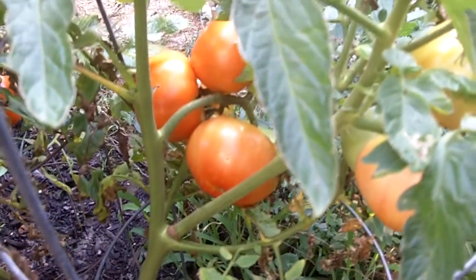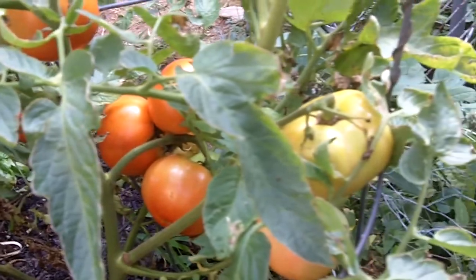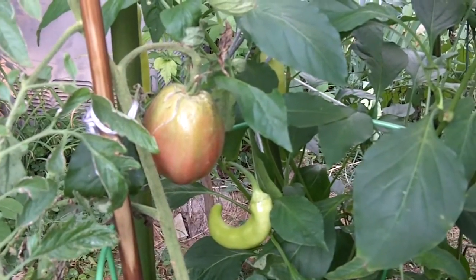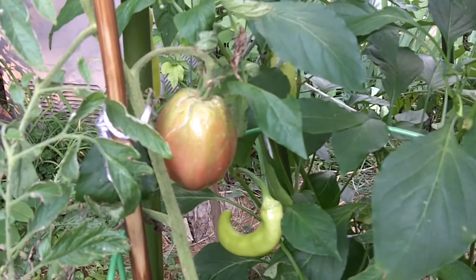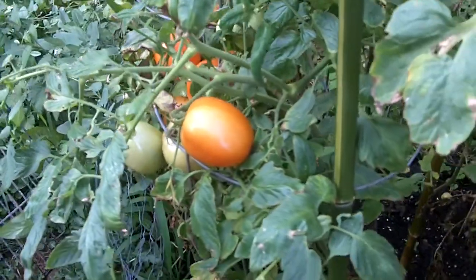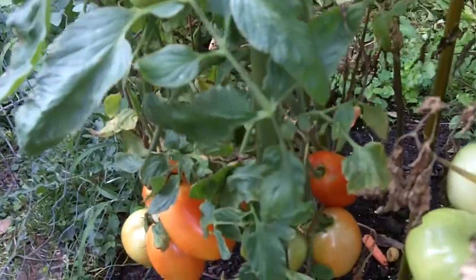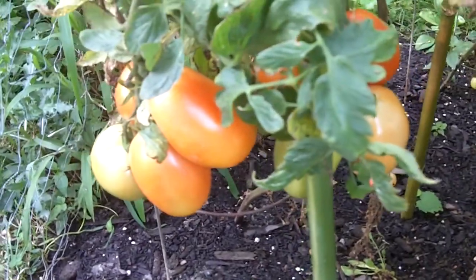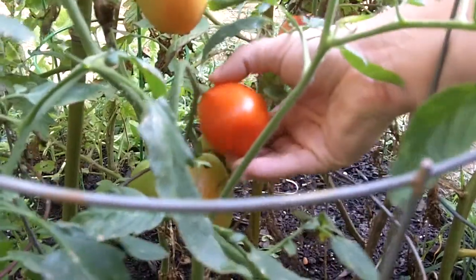These are beefsteak tomatoes, and they look really good. Unfortunately, some of the tags got separated from the plants, but we think this might be a purple Russian that's ripening up. That's a Supremo. Yeah, this has nice groups of tomatoes on it. It's nice to see they grow close to the ground if you don't have animals eating them all. Here's a nice Supremo. It's ready to pick.